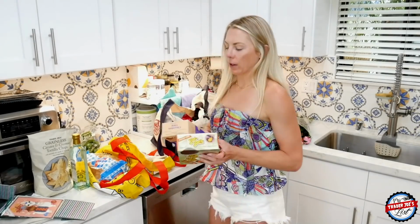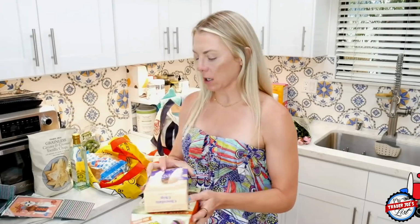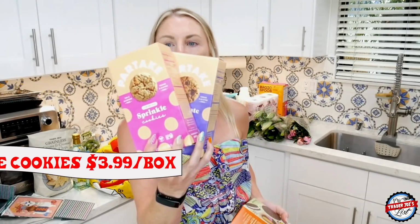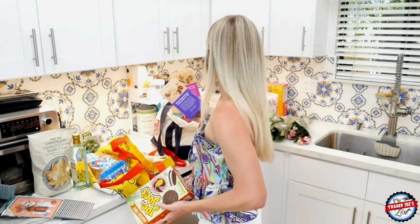I'm not gonna tell you. Okay, so I got 2 boxes of the Partake cookies. I got chocolate chip, and then I also got sprinkles because mine were going empty on me. You know when you buy things and then all of a sudden they're empty? That was happening to these, so I had to replenish the stock. I don't know where they're going, but they keep going.